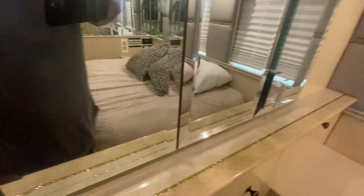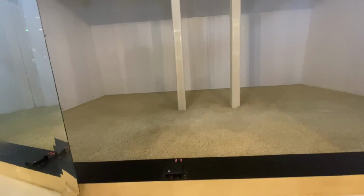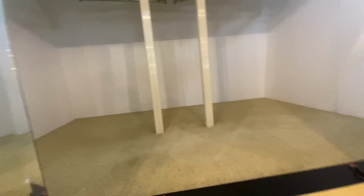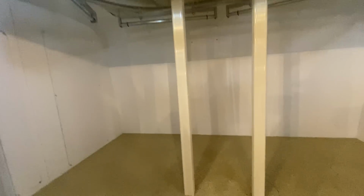But check this out. Look at this closet. I had my first double slide Liberty had one of these closets in it. This is the carousel closet. And it is absolutely awesome. I love it. Look at this.